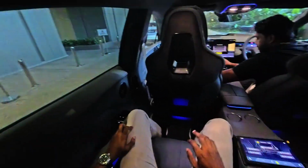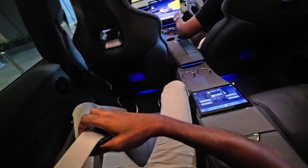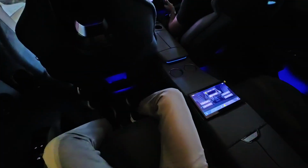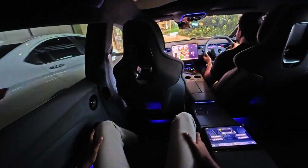Let me also wear my seatbelt because I believe every EV nowadays you need to buckle up at the back for safety reasons.